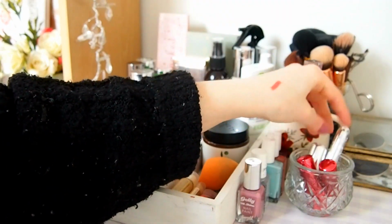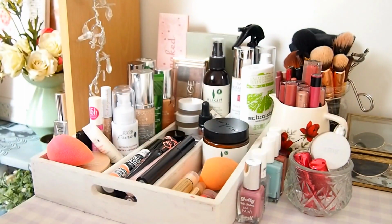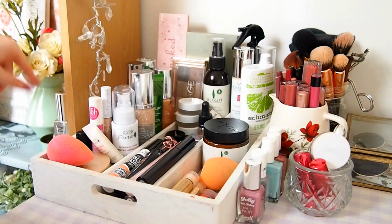And then just some more lipsticks, 100% Pure, Body Shop, RMS. And that's pretty much it for this section. I've got perfumes over there. I should just show you my perfumes.